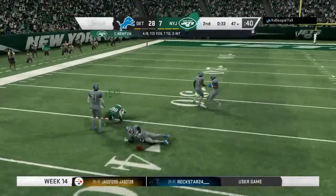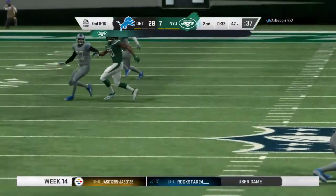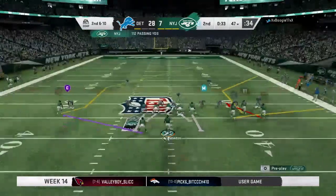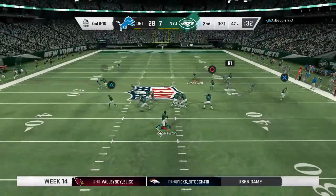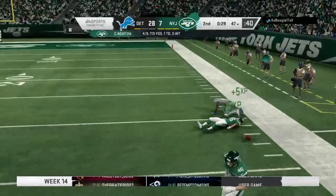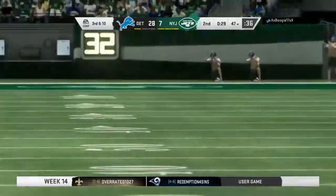A throw to start the drive, but that one incomplete. They went with a dime look on defense. 2 extra defensive backs on the field and covered up essentially every blade of grass. That allowed them to disrupt the play. On 2nd and 10, Newton, and that's going to be incomplete. A lot of contact, no call, and it's 3rd down.